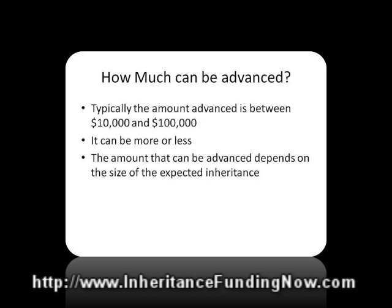How much can be advanced? Typically we see between $10,000 and $100,000 as the average advancement. It can be more, it sometimes can be less, and really the amount that can be advanced is dependent on two things. One, how much you want or need, and two, the size of the expected inheritance.